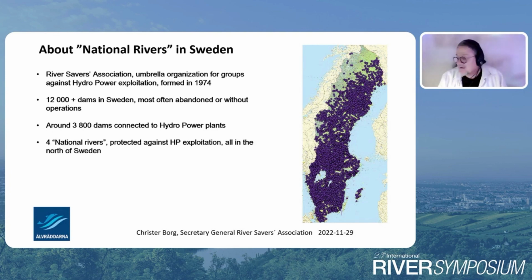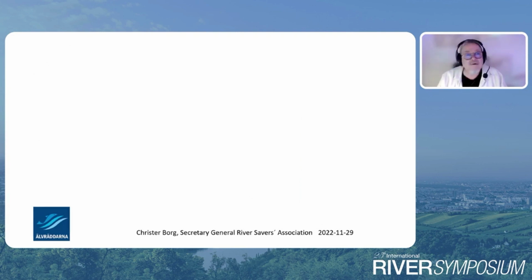And as I said, we have 4 national rivers, and they are protected against hydropower exploitation. All of them are up in the north of Sweden, the northernmost third of the country. And why? This is what I'm going to talk about now.